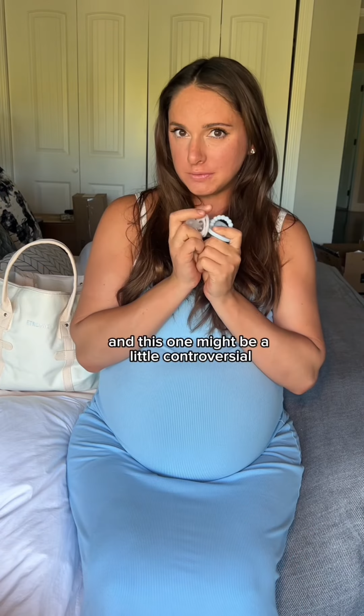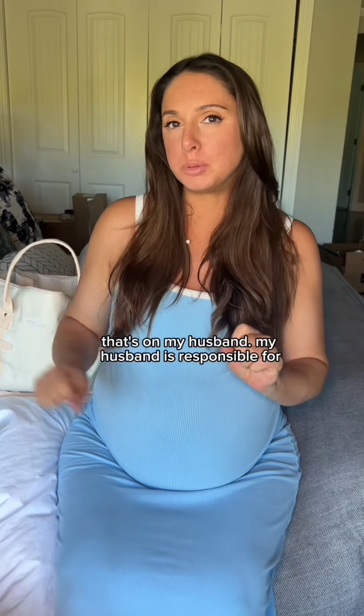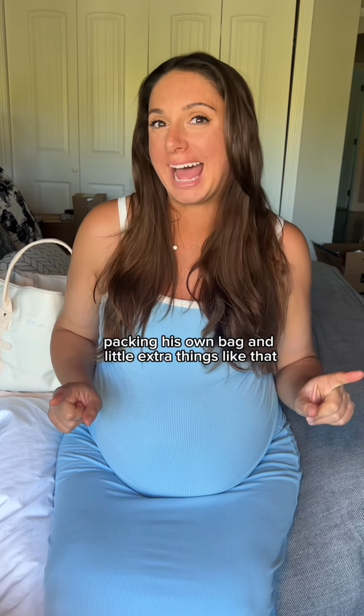Now this one might be a little controversial, but I bring pacifiers with me. Well, what about snacks? That's on my husband. My husband's responsible for packing his own bag and little extra things like that. I got enough to worry about.